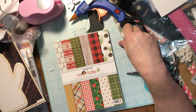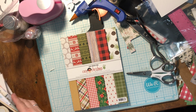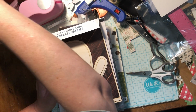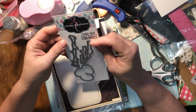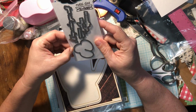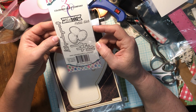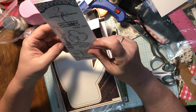So you guys, that's it for my haul from scrapbook.com. Go check them out. Go check out those clearance pages. I'm telling you, there's a ton there. Lots of things you'll find. Watch out for these guys. Make sure if you get the die cut that you get the stamp to go with it. Don't make the same mistake I did. In the meantime, if anybody needs this die cut, because you have the stamp, let me know. Because I'm not sure I'll be able to find the stamp.